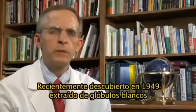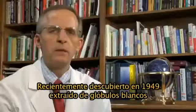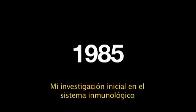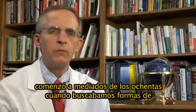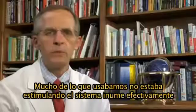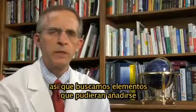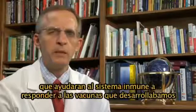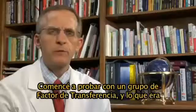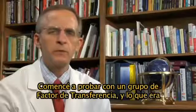Transfer factor had originally been discovered in 1949 as an extract of white blood cells. My initial investigations into the immune system began in the mid-1980s when we were looking for ways to create a more effective vaccine for AIDS. Many of the things that we were using were not stimulating the immune system effectively, and so we looked at adjuvants that would be able to be added that would enhance the immune system response to the vaccines that we were then developing. I began with a group and looked at transfer factor and what that was.